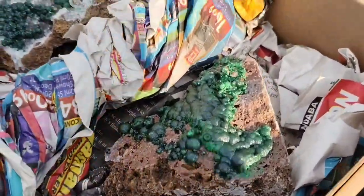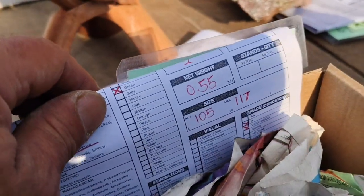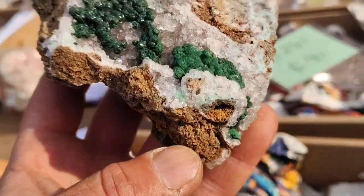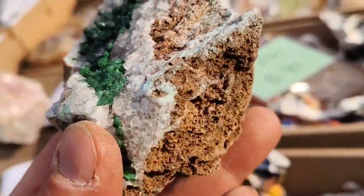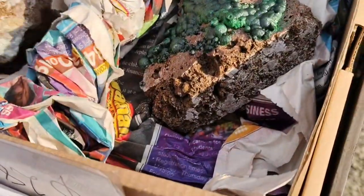All malachite, 2 specimens weighing 550 grams. It's rated very good to A grade. These two, this feels like, looks heavy, but it's not. No hemi in there. Nice little chrysocolla dust on the side there as well.